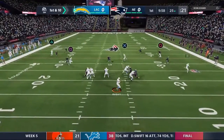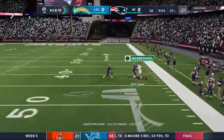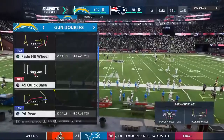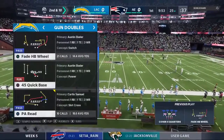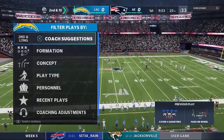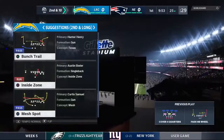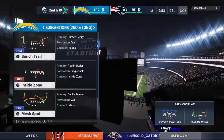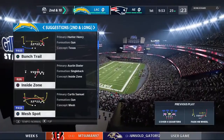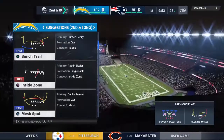On 1st and 10, Herbert escaping the pressure right. Oh, he's going to take a shot right away. And that is incomplete. He couldn't hold on through the contact. Brings up 2nd down. That was an interesting look there because as soon as he got outside the pocket, I thought he was going to take off and run for yardage. But what often happens now with these quarterbacks who can move, defenses want to try and keep bodies in front of them. And I think that discouraged him from taking off and made him try a pass downfield that fell incomplete.